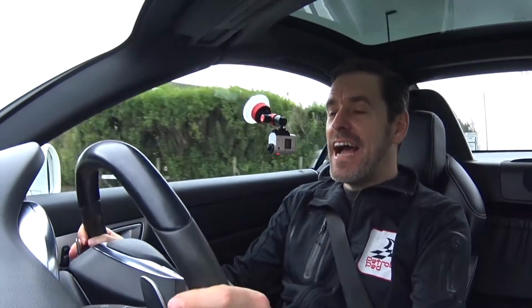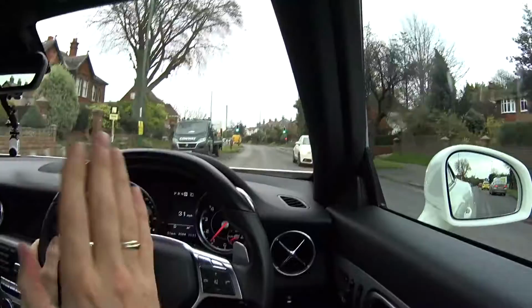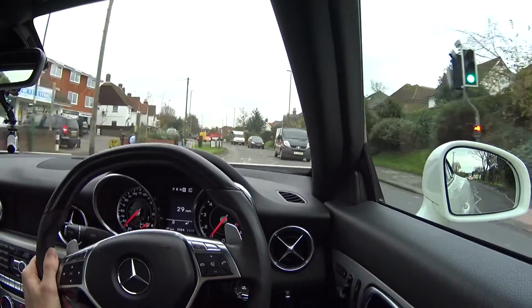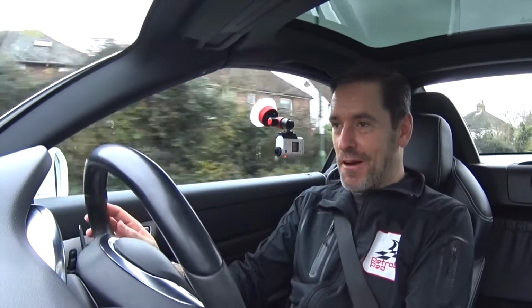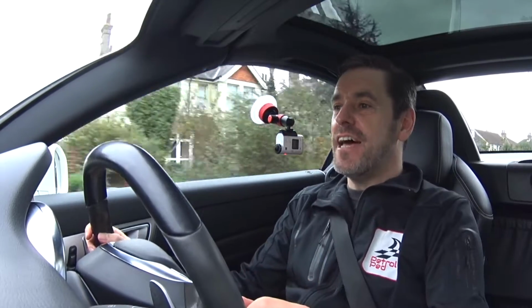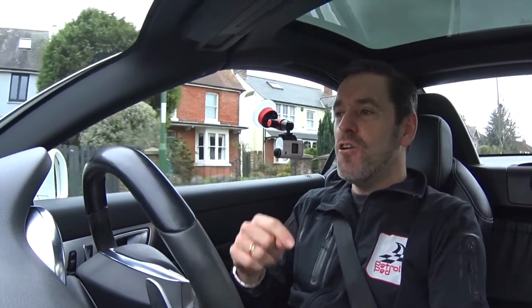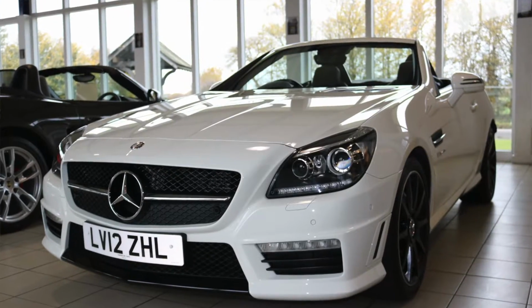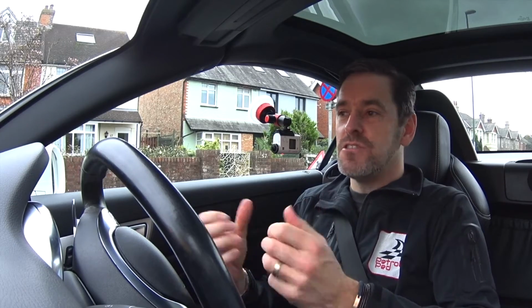So here we are, guys, out on the road in this SLK55. Now we're just heading out to some nice roads and letting the car warm up. I have Chris from Harbour Cars next to me, and I might get him on camera a bit later on. We were just having a conversation, and it would be interesting to put your comments below, this has got to be one of the biggest engines and most powerful engines in the smallest car I can think of. 5.5 litre V8 in a two-seat roadster.